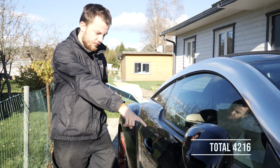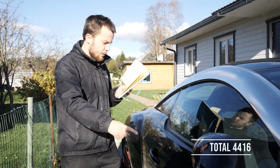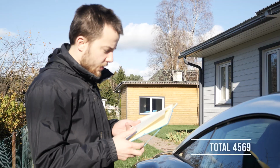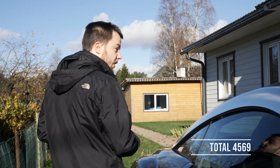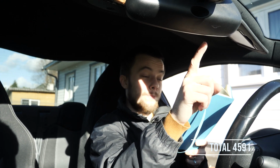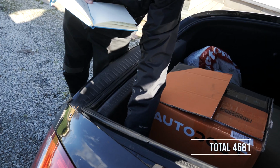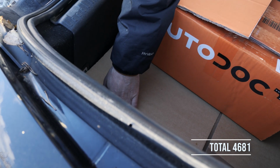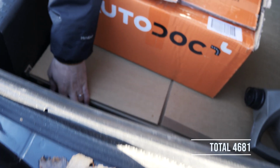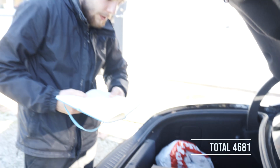The door was 200 euros. Also the window mechanism inside of it, which was broken, was 153 euros. I don't think I've included VAT on any of this. Let's go inside. Rear view mirror, 22 euros. Floor mats, 70 euros. That door hinge, 20 euros. I got a floor mat for the trunk as well, even though I had one. So now I have extra floor mats. Well, that was 60 euros. I don't know whether to count that as a real cost or not.